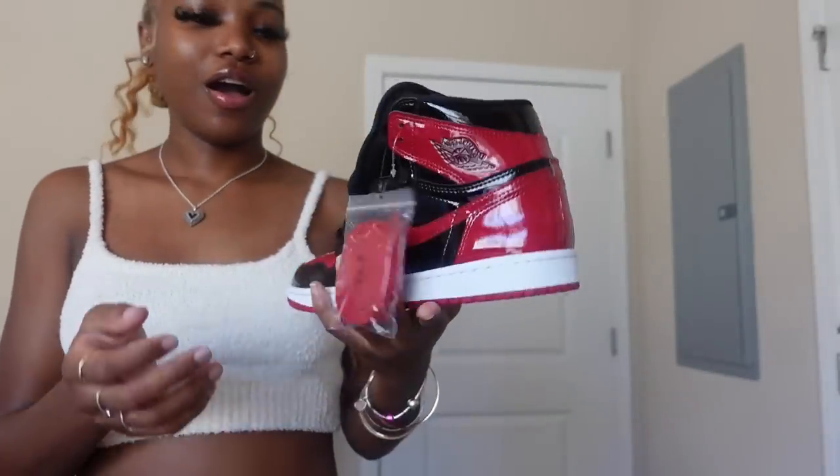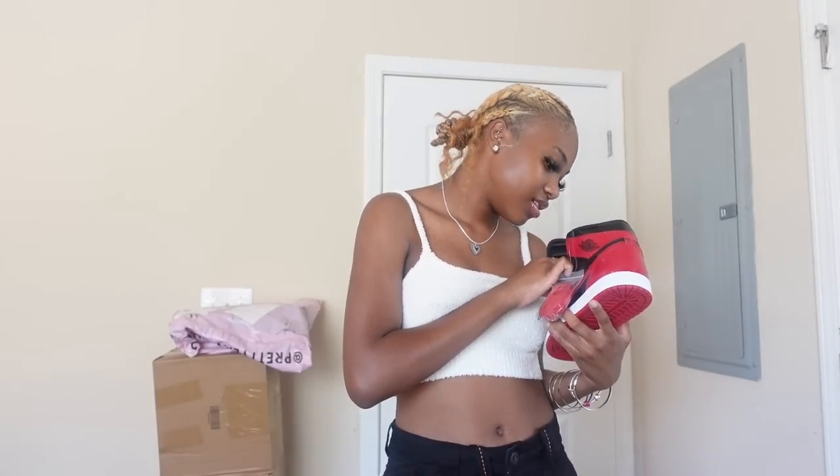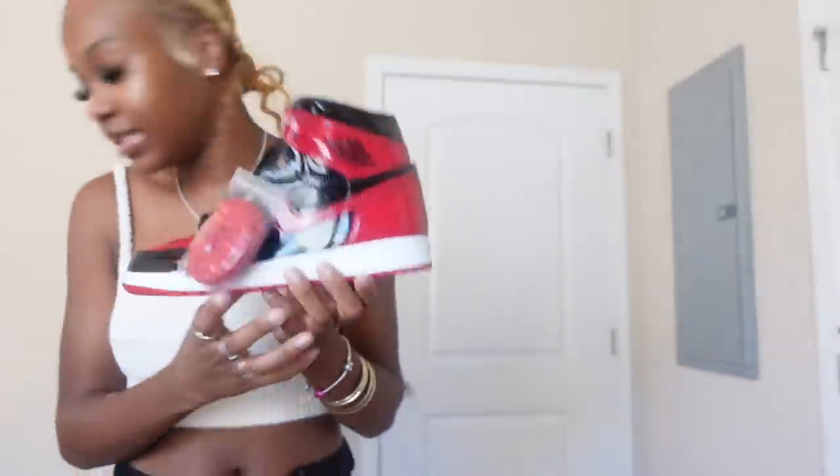I mean, it's really not too much. But no, these are so freaking cute. What size? I think I'll be getting a size 8. Yeah, I'll be getting a size 8, man. But yeah, it comes with the red laces.